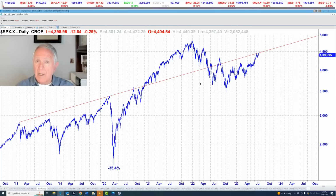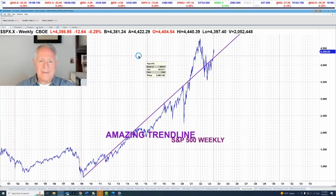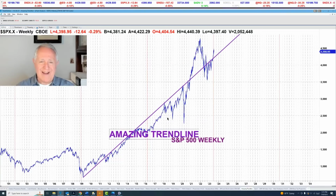trend line. Remember, there was initially a trend line from 2009 on the S&P that went through the 2018 and the 2020. That's these two tops here. And it was a beautiful trend line that hit so many important points. But then if you looked at it, maybe I can show it to you quickly. Let's see. There it is. It was the old amazing trend line, okay?